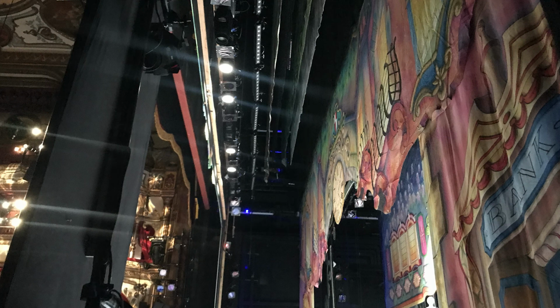And most of them move, so we can actually have a vertical wash of light, sort of a light curtain style effect. We can throw light exactly where we need it. If you look up, the Opera House has got an enormous number of hanging bars, but it's a very busy place and there's not much room up there.